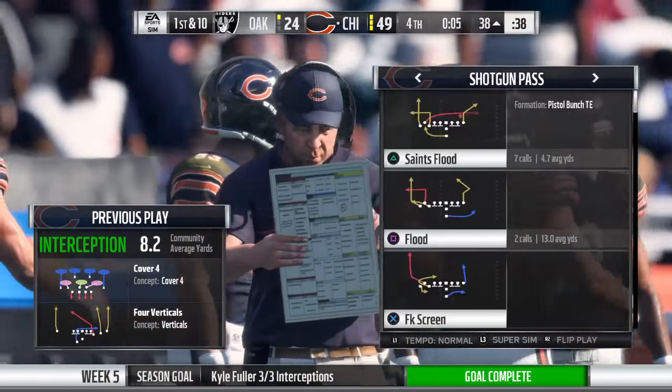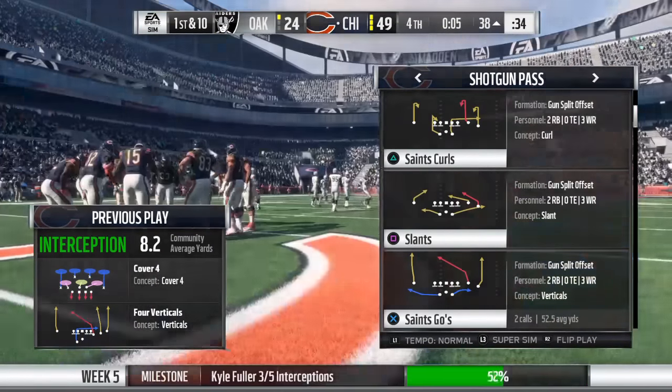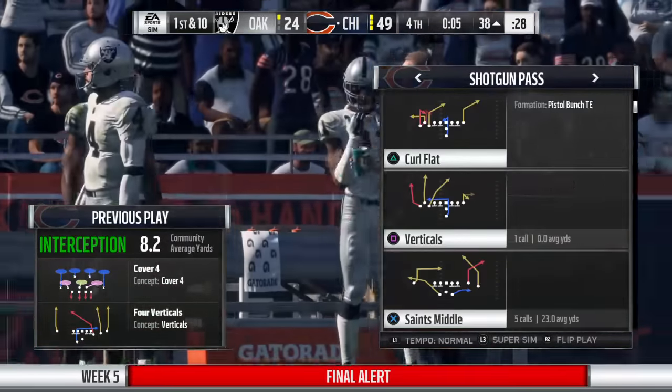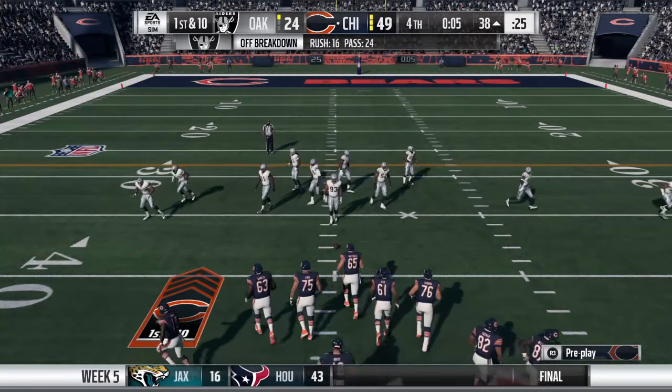Well, this defensive pressure has been constant all game long. The pass rush, the coverage, they've all been excellent, and now they'll tack on an interception here as this one continues to slip just further and further out of hand. And this will likely be the last play and wrap things up.